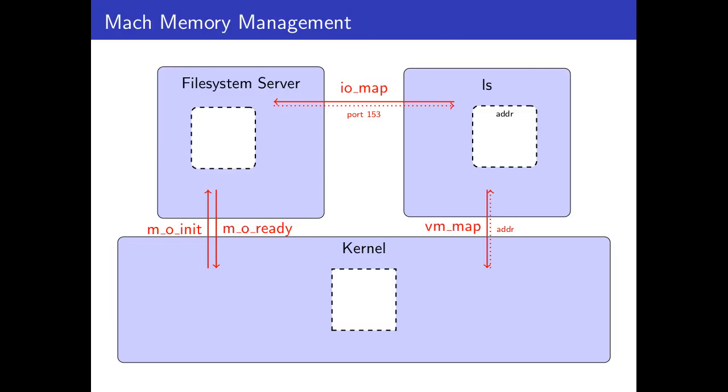Now, how does this work? I have the file system server here. We got the program here. The program gets port 153 back from the file system server and passes it to the kernel in a VM map. The kernel now is going to use port 153 to speak a memory management protocol to the file system. It's going to start with an init and ready exchange. And then when this process tries to touch something in this address space, try to read something from there, it's initially going to trigger a page fault because this is empty. When there's a page fault, the kernel is going to send a data request to the file server, get a data supply back, and then map that into the process's address space.